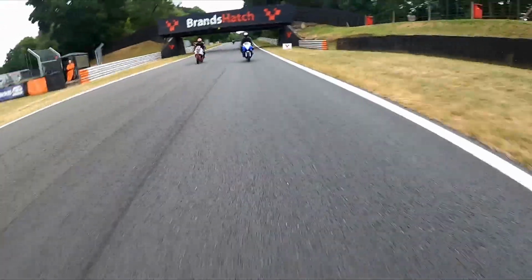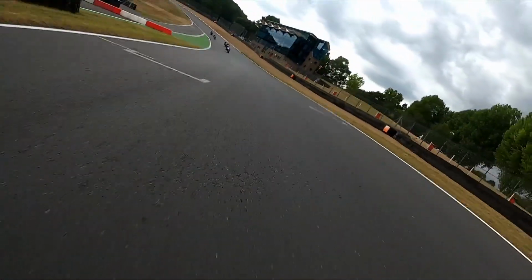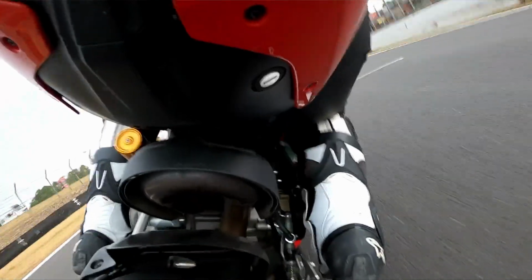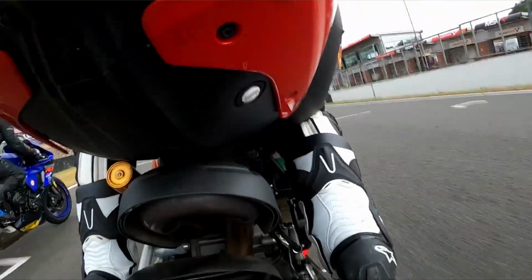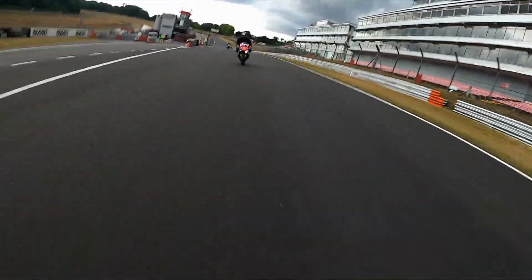That's nice. Back into Clearways. So this is the normal Indy circuit again. The thing about Brands is that it does undulate. It's a really nice circuit in terms of undulation. Was that 9? I don't know. Is that 9? Could be 9.